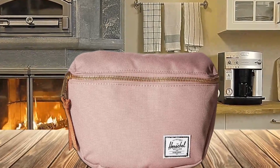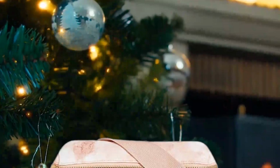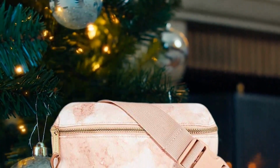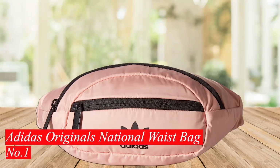I like that it comes with a plastic piece to hold the excess length of the strap in place, as opposed to letting it flop around. Wearing it crossbody feels pretty secure when the bag is across your chest. This clip is big enough to feel sturdy but not so big that it's an attention grabber. Number 1. Adidas Original National Vest Bag.